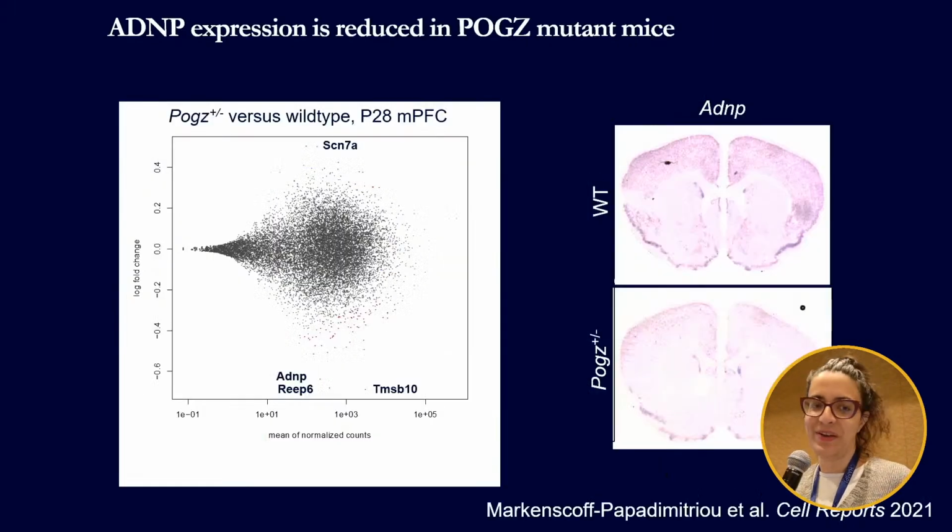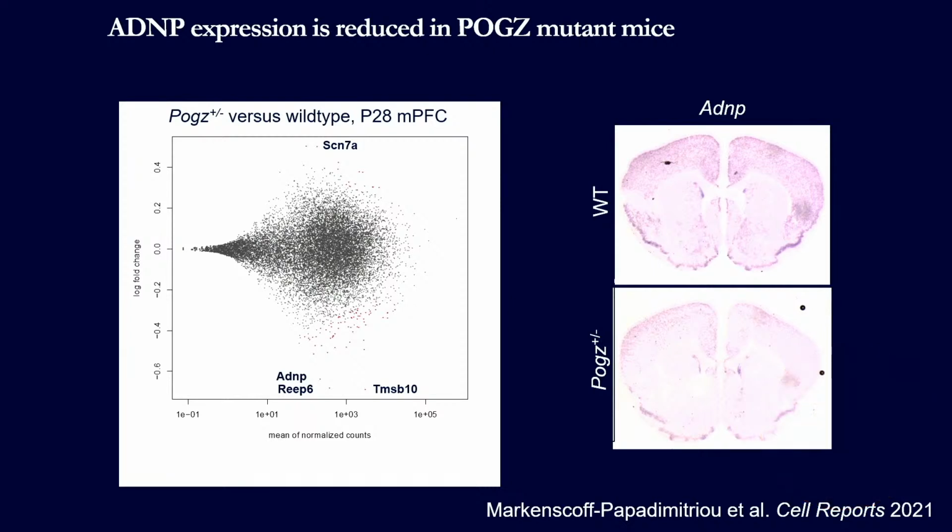Another thing we found, going back now to the heterozygote mouse, is that one of the top genes that is downregulated in the heterozygote is ADNP. And by this experiment, you can see in purple is ADNP in a wild-type mouse, and you see that there's less purple staining in the heterozygote.